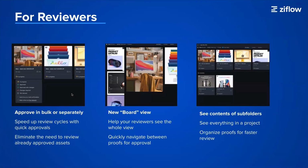So I just covered a ton of information. Let me just do a quick little recap. So first off, for reviewers, three main things: this ability to approve in bulk or separately from these visual views, being able to have this new board view to help your reviewers see the whole project, and then also being able to see the contents of subfolders. So your folders become more of groupings, but don't necessarily be a limit for what people can see at one time.